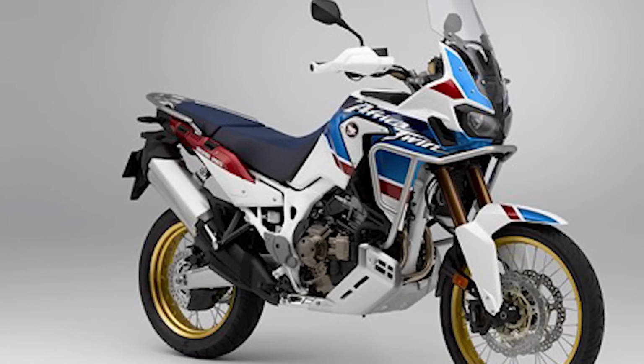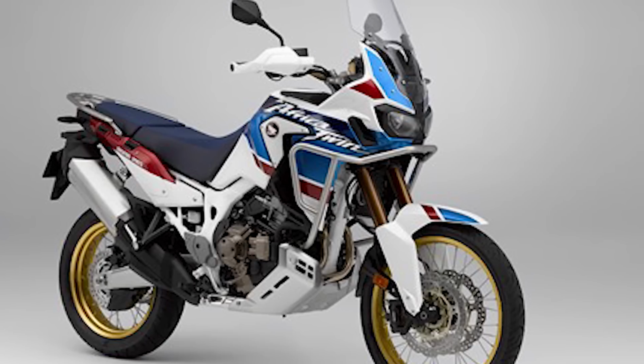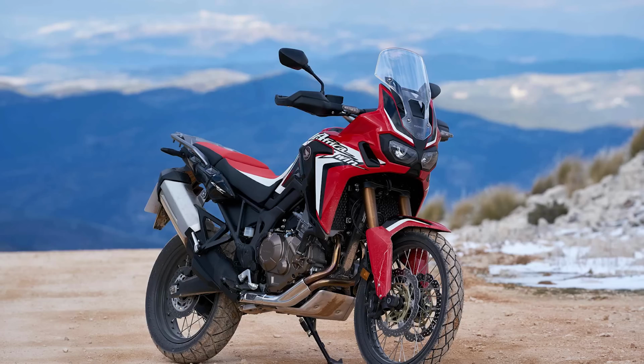It's got a 1000cc parallel twin, which in all honesty is bigger than any parallel twin has any right to be. The Africa Twin has gobs of torque for you to utilize and explore as you fulfill your adventure boy dreams. It's a bike that isn't quite as common as the BMW as well, if you do care about that sort of thing.